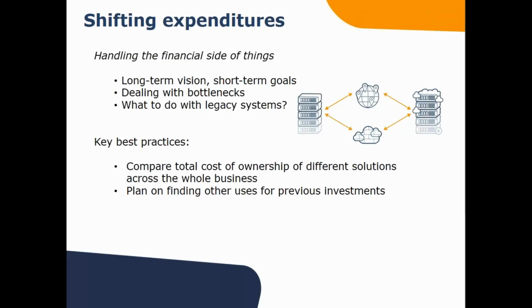So while we're on the subject of financial aspects, any tips for folks who are contemplating this journey or this migration or even a hybrid deployment on how to obtain cost reduction? Well, it's important to find a partner which understands your journey, which understands your ambitions.